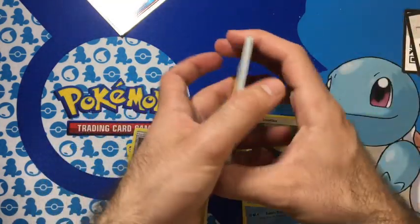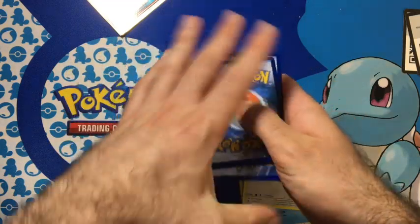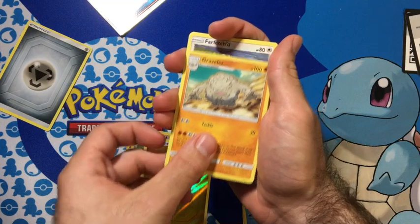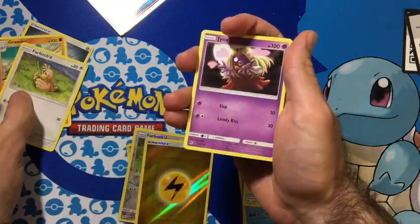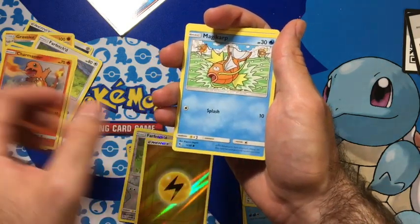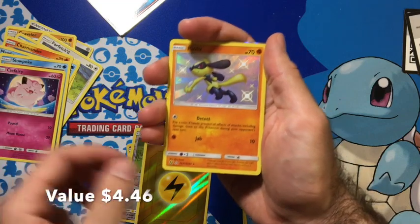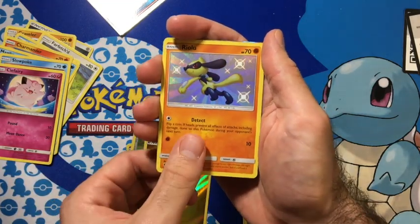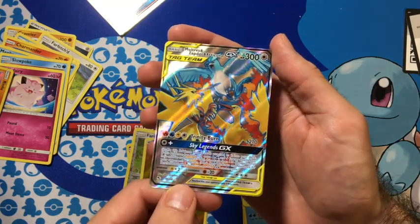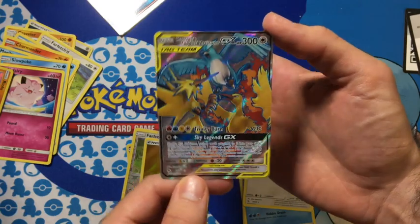Here we go, guys. 2, 3, and 4. Okay. Energy. Graveler. Farfetch'd. Jinx. I've gotten so many of those cards. Psyduck. Charmander. Magikarp. Slowpoke. Clefairy. Wow! A shiny Riolu Holo. And, oh! Attack Team Moltres, Zapdos, and Articuno. Look at that. I love this card.